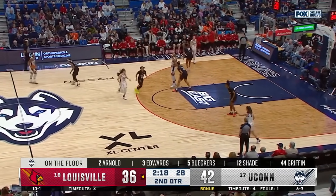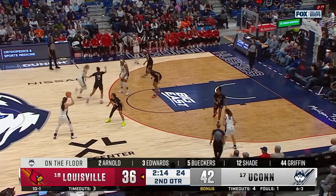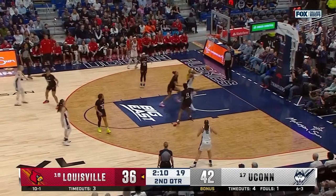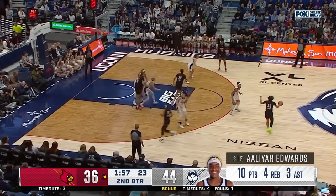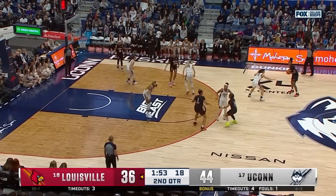So now it's Muhl and Bueckers going off ball here to initiate this offense is KK Arnold. It's a pin down coming back. Yes, you've seen it. And the slip to Edwards, beautifully done. So likely going to switch on those pin downs. Perfect read, terrific timing on the pass. Interesting to see UConn evolve with this small lineup.